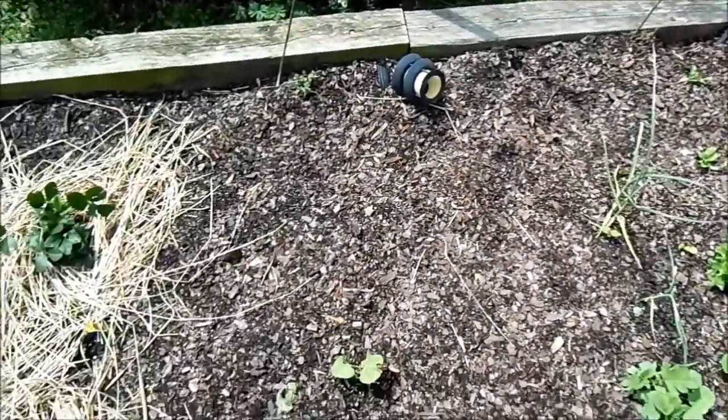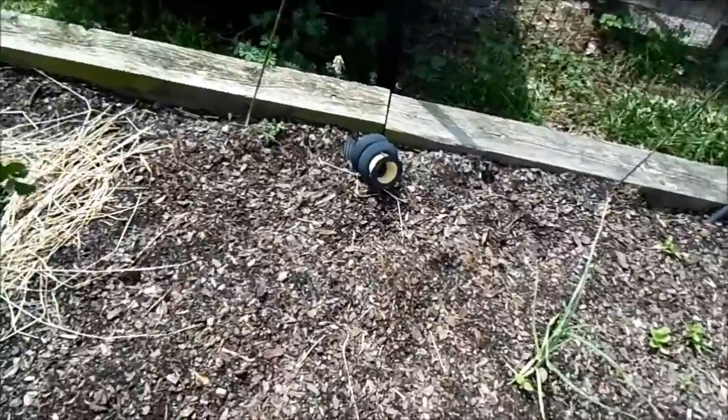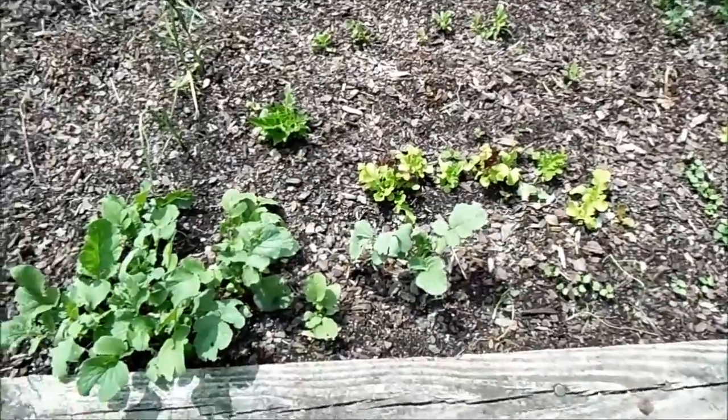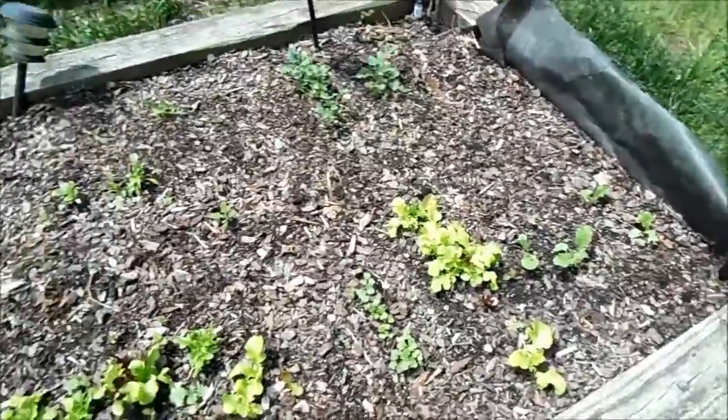Like this area right here has nothing in it, so I kind of have free rein of what I can plant in there. So I'll definitely be planting this as full as I can possibly get things in here without them getting too crowded. But the first task is to thin out the lettuce so it doesn't strangle itself out.